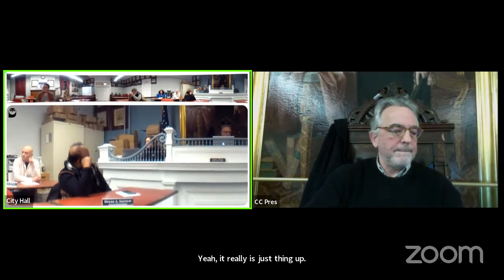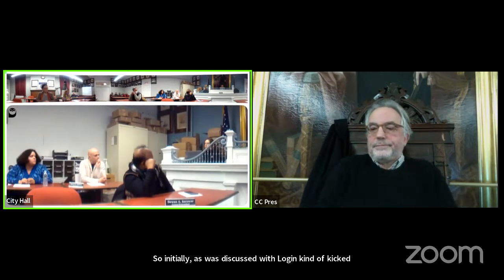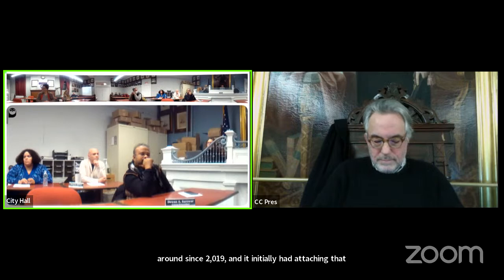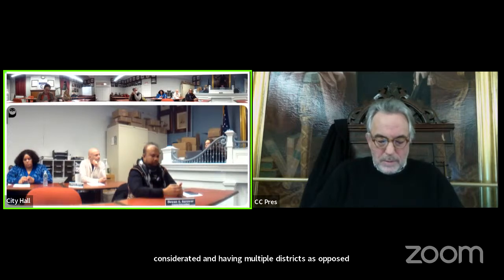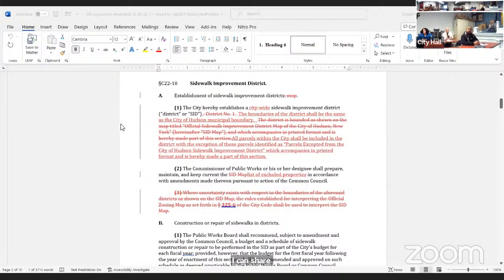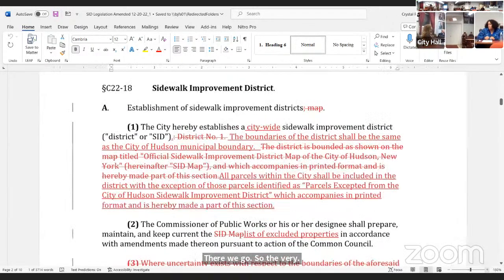So initially, as was discussed, this law has been kicked around since 2019. And it initially had attached a zoning map with it, in which there was consideration of having multiple districts as opposed to one citywide district. So the amendment essentially amends paragraph A, which is the establishment of the sidewalk improvement districts. I can share that so that everyone can see what I'm talking about. Just a second, there we go. So, the very beginning of the proposed law. How's that? Good?